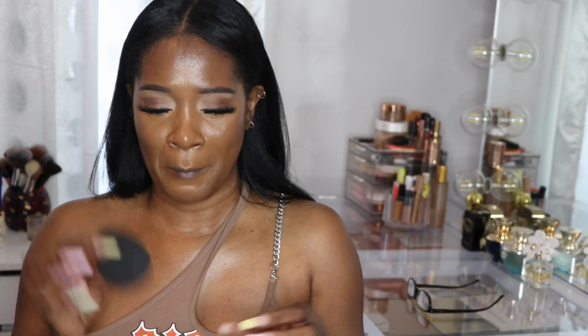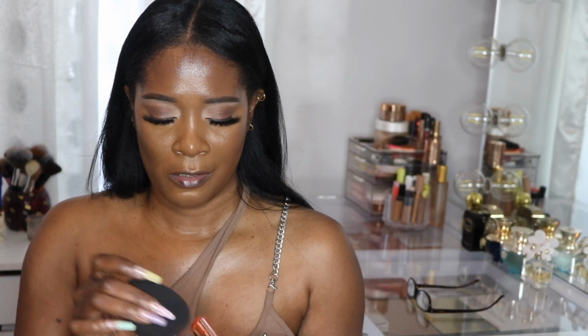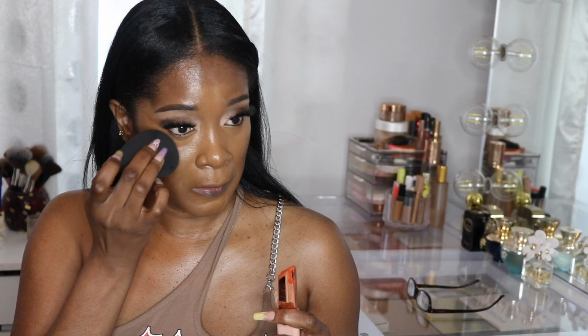All right, I'm so nervous. So I'm gonna use my sponge. It's not a beauty blender, it's just a regular sponge I'd gotten in a little gift bag or something. All right, so this is the LYS blush. This is so scary. I'm gonna tap it on here. And I'm so afraid to put it under my eye, but here goes nothing.